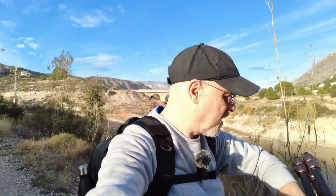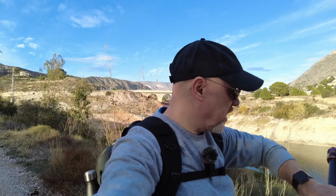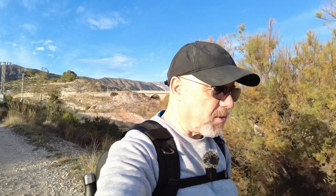I've got no idea what's going to happen around sunset, which is in about an hour. But as I said before, the light will go off the scene long before then. I know there's always problems at this end because there's a lot of power lines running across the scene, which can often make it difficult to get a composition that works.